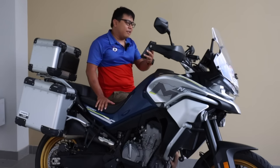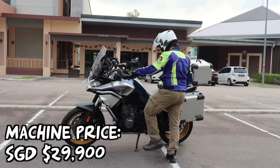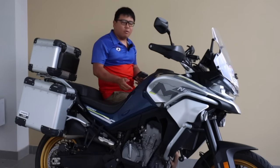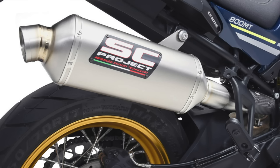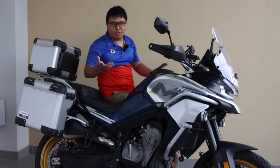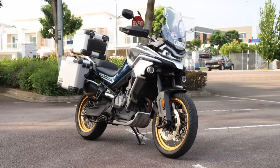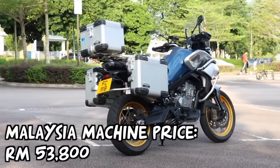So up next, we come to the price. According to CFMOTO Singapore, machine price is 29,900. They're having a promotion currently for this bike as they want to clear stock. So, free aftermarket SC Project exhaust, and this is while stock lasts, of course. Warranty is 3 years from the manufacturer and 2 years from the dealer. In Malaysia, the machine price is 53,800 ringgit.